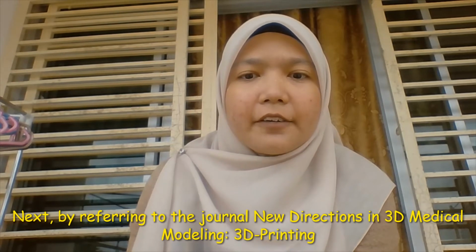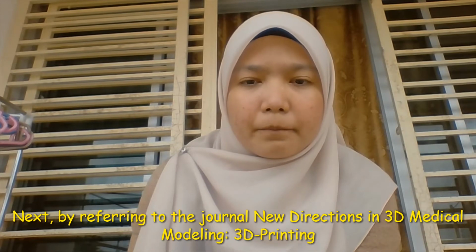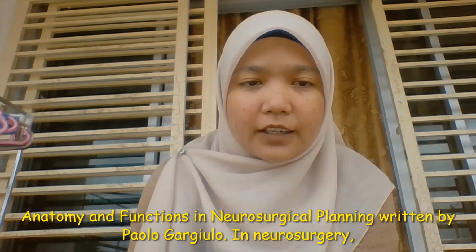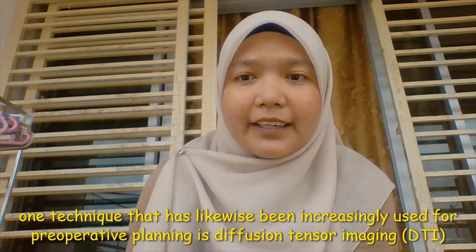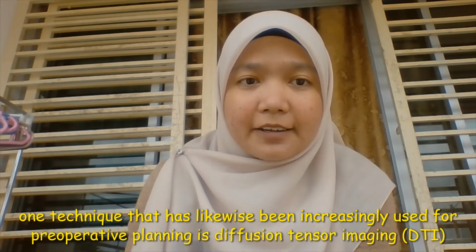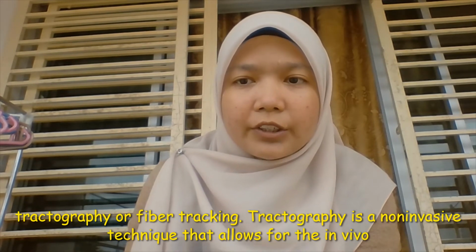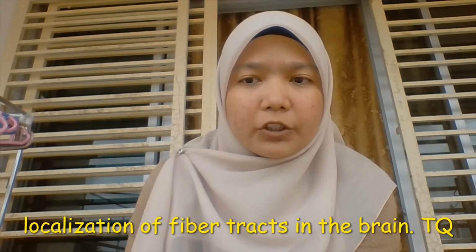Next, referring to the trends and new directions in 3D medical modeling, 3D printing, anatomy and function in neurosurgical planning, written by Paolo Gargiulo. In neurosurgery, one technique that has likewise been widely used for pre-operative planning is diffusion tensor imaging (DTI), tractography, or fiber tracking. Tractography is a non-invasive technique that allows for the in vivo localization of fiber tracts in the brain.